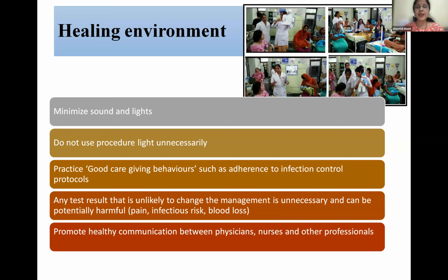Each investigation, each IV line, each invasive procedure carries a risk of infection. It causes immense pain, which leads to neurodevelopmental disorders and cognitive delays, and there can be iatrogenic blood loss, which leads to an unnecessary need for blood transfusion, which has its own risk factors. The biggest risk factor which I see for PCV transfusion is ROP. I'm really very scared of that. I don't want my babies to require a packed cell transfusion because of iatrogenic blood loss.